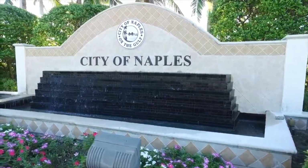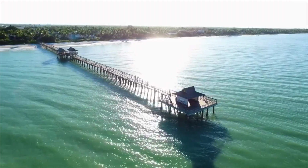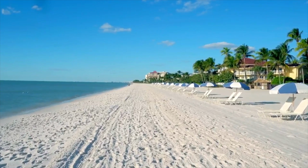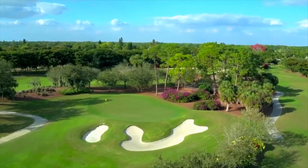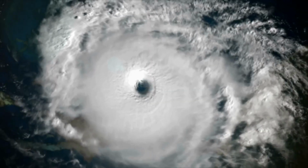We get questions all the time about how weather can affect a real estate transaction in Southwest Florida, and more specifically, when you're buying or selling a home in Naples or Southwest Florida, what can you do to make sure that you, your money, and your home are protected in the event of a hurricane?